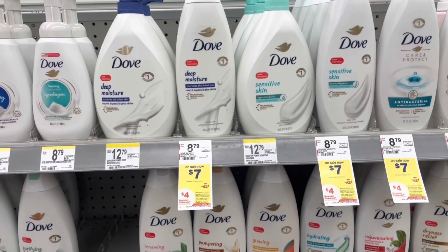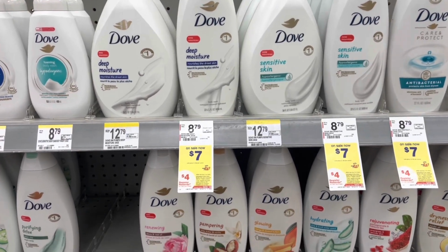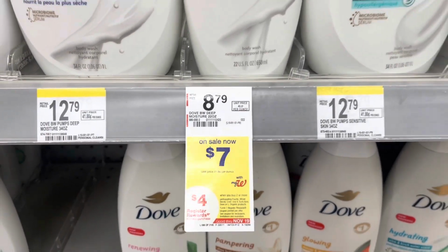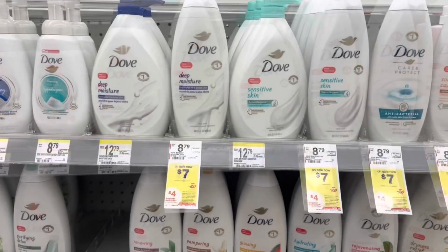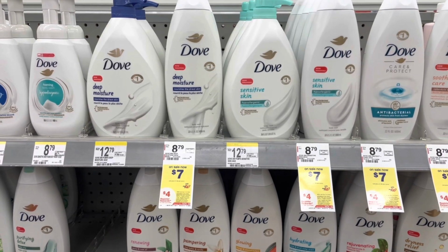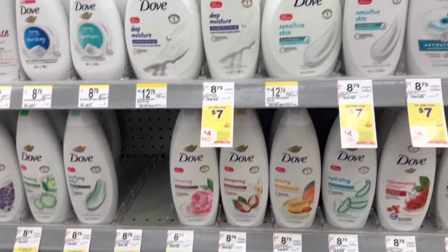But we'll take off the $6 in coupons. That's going to leave us at $8. But we'll get back the $4 register reward. Leaves us at just $2 each, or just $4 for both of them. So $2 each or $4 together. That's a really good deal on some Dove body wash.